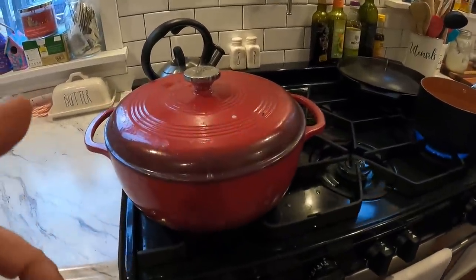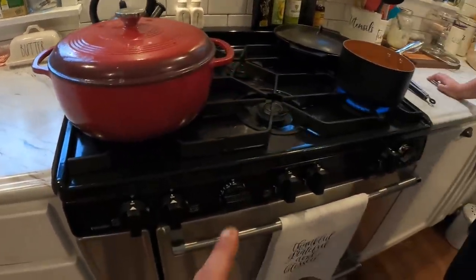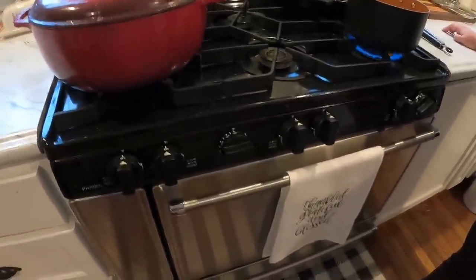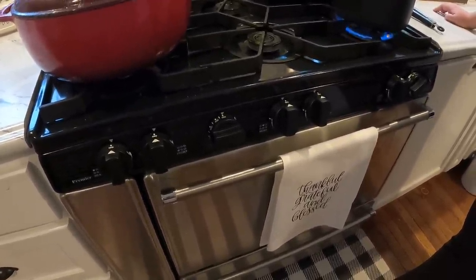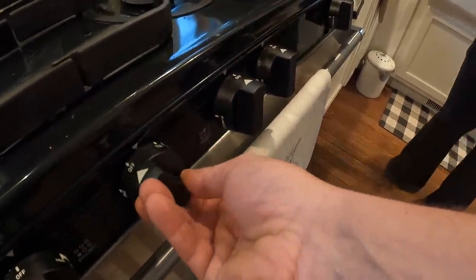Okay, so you just saw us put it on a roasting rack and in our Lodge Dutch oven that we have. So we're just giving this a little bit longer. One thing about gas stoves, well, at least this gas stove, it doesn't tell you when it's up to temperature. So it's 500 degrees, so we're just giving it a little bit extra time just to make sure. And it's in, and it's off.